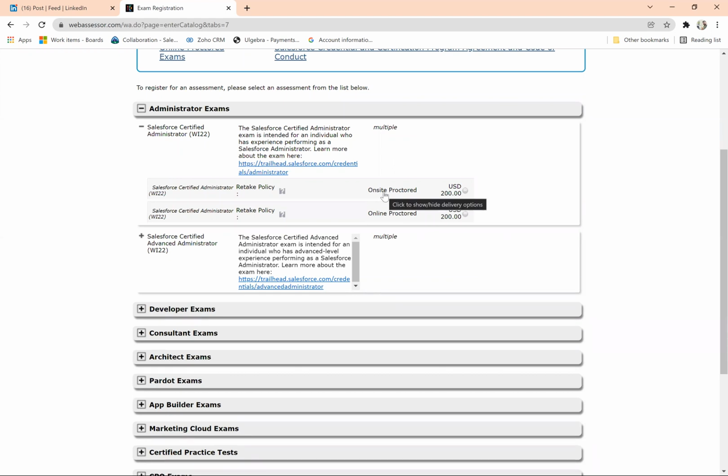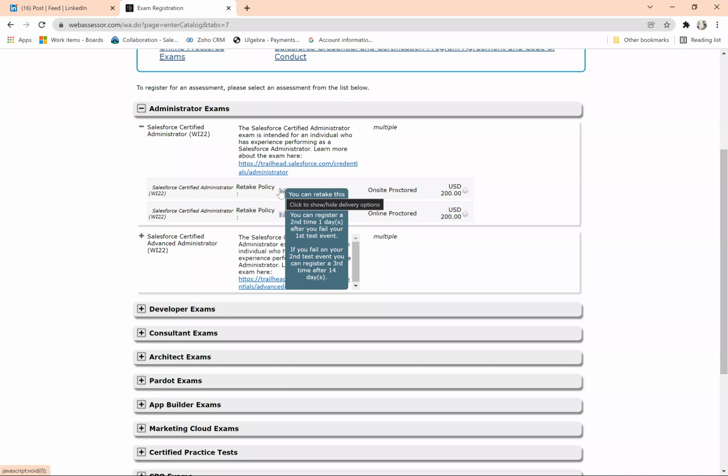You will go to some center. In that center, you will complete your examination. Online, in the sense, in your home itself, you can take it, provided you have the proper laptop, webcam and all. You can choose any one you want, and please take a look at the price. You can also take a look at the retake policy.